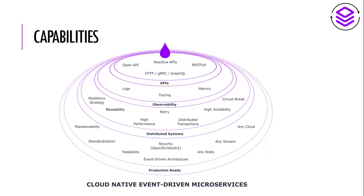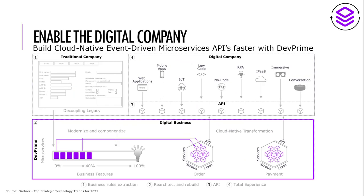The DevPrime platform reduces an average of 70% of software development costs in every new project because it has built-in capabilities which support your team in the main industry technologies like REST, OpenAPI, gRPC, and distributed system practices like distributed trace, observability, retry, circuit break, in addition to a modern architecture, standardized in development, leading to maintainability, tests, and productivity. On the way of digital transformation, we come from traditional companies and start to decouple legacy into business components with help from the DevPrime platform, turning it into a digital company.